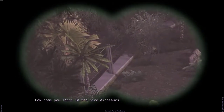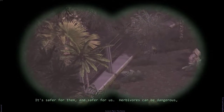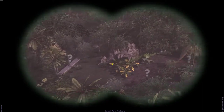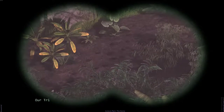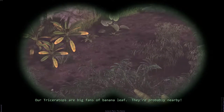How come you fence in the nice dinosaurs? It's safer for them. And safer for us. Herbivores can be dangerous too. There's a bunch of dinosaur footprints around that plant. Our triceratops are big fans of banana leaf. They're probably nearby.